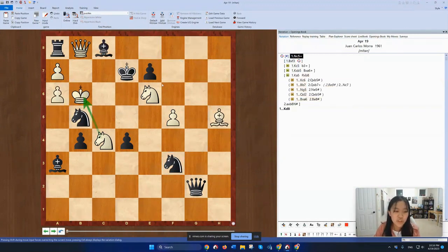Definitely a slightly more difficult puzzle, but it becomes a bit easier when you see the theme of clearing the square and trying to prepare checkmate. So those were the puzzles for this half week. They were definitely puzzles that looked a lot harder, but once you actually saw the idea, it became a lot easier.